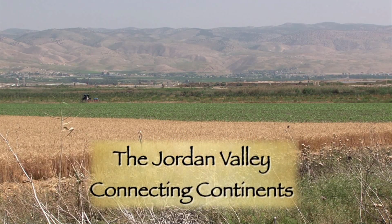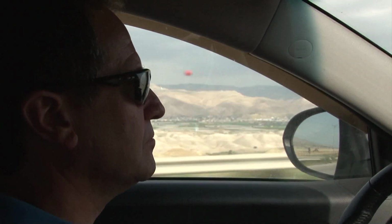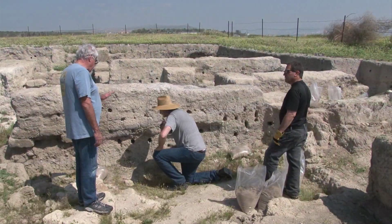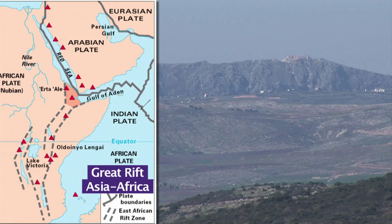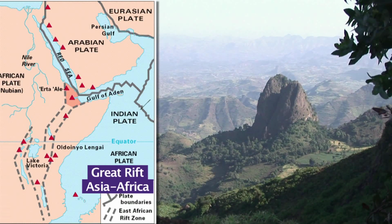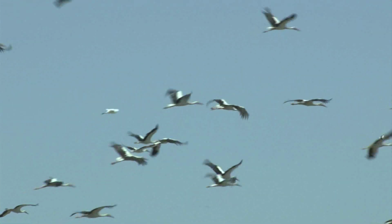Today on Roots and Reflections, we continue exploring Israel's Jordan Rift Valley, where we focus on protecting what we believe to be the house of Elisha the prophet, which dates back over 2,800 years. Actually, the Jordan Valley is part of that great tectonic rift that extends from Lebanon to East Africa and provides one of the world's great bird migration routes.